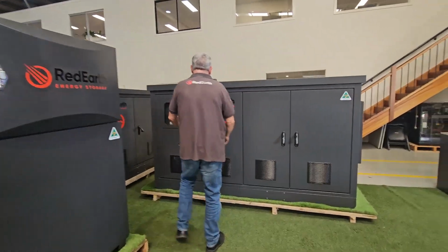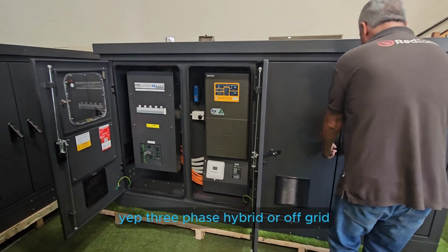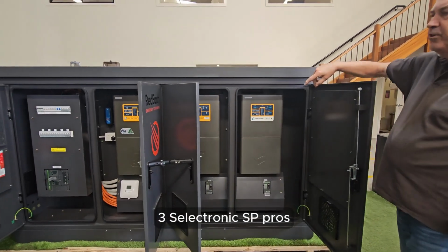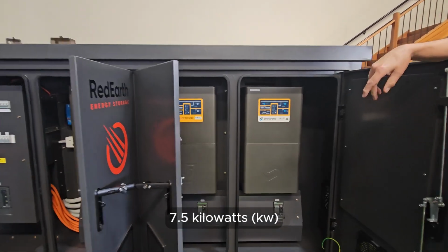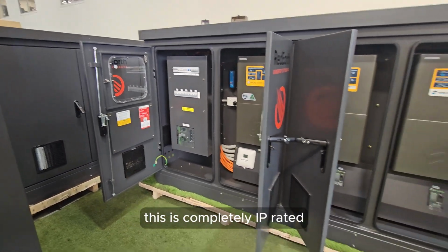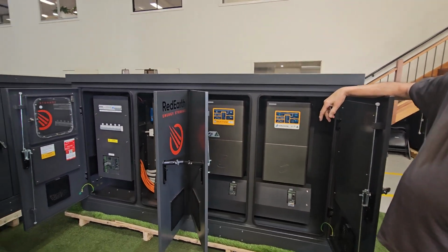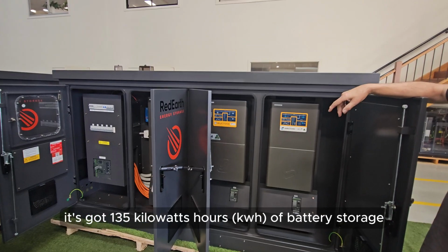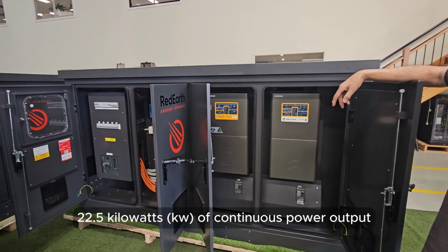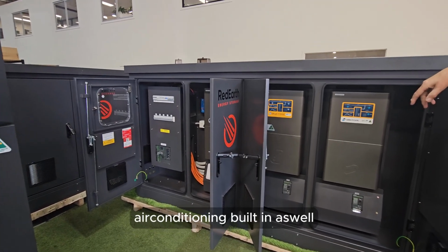This is our CopperHead unit. 3-phase hybrid or off-grid. You can see that set up, 3-phase, 3 Selectronic SP PROs, 7.5 kilowatts. The beauty of this is it's completely IP rated, built for Australian conditions. You can drop it in the middle of a paddock. It's got 135 kilowatt hours of battery storage, 22.5 kilowatts of continuous power output, and you've got AC air conditioning built in as well.